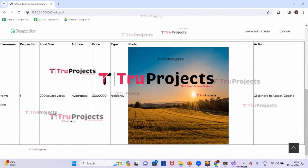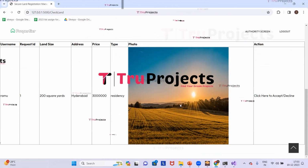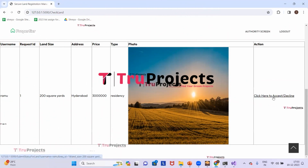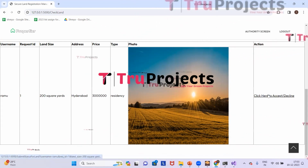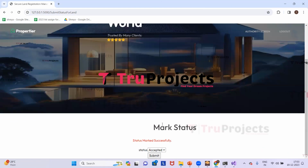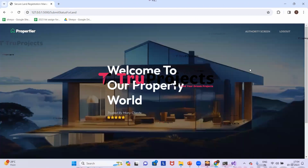And these are the land details. If the authority is satisfied with all these details, he can accept the request, or he can decline. So the authority will accept the request. For that, we need to click the accept or decline link in the action column. So in status, select accepted and now click on submit. Here we can see that the request is accepted, which is status marked successfully. And now log out.